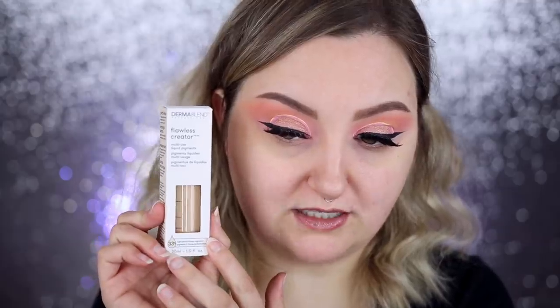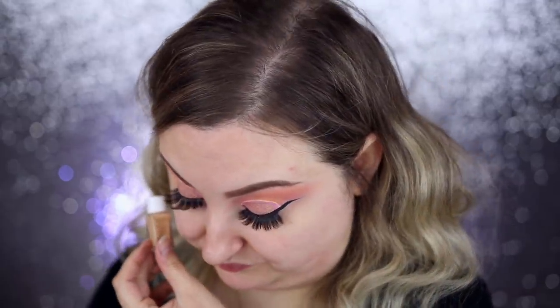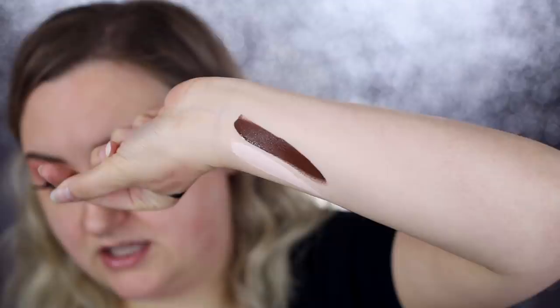Calm down. Multi-use liquid pigment drops. Okay, drop. Go away. And I don't know if this amount is enough. So here, we've got the two lightest shades.